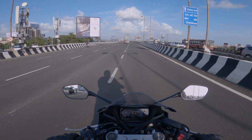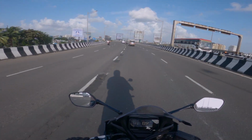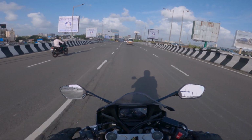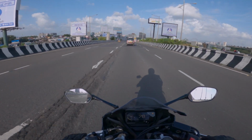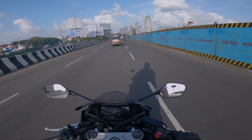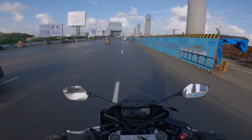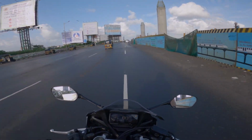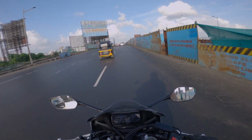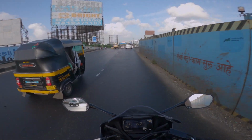The rev limiter is quite hard. There is no soft limiter, it's directly a hard limiter. But that's the only time I'll ever touch the red limiter. So the power is good, no complaints. It does not have that crazy pull I'm used to, obviously, but that was a cross-plane one, a completely different thing. This is linear power, on a 650. You won't be bored of the power. That's for certain.